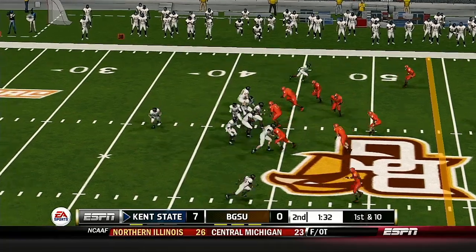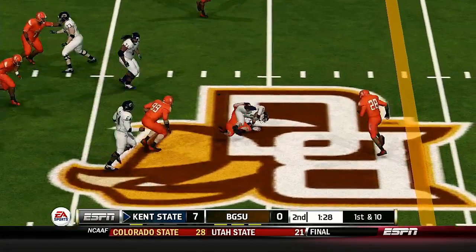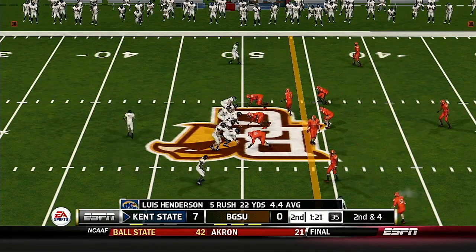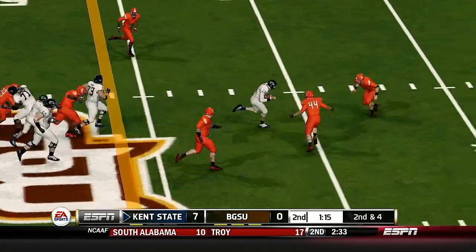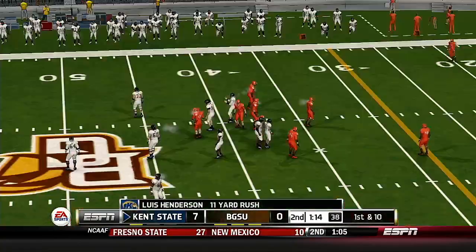Kent State is up 7. He's going to try and scramble. And they make the stop right around the 50. Now he's scrambling. He's on the run. He's tackled at the 39-yard line.